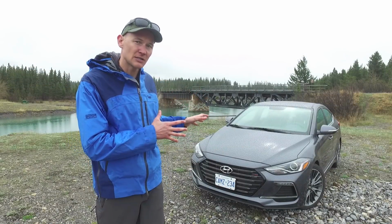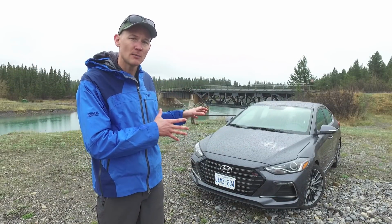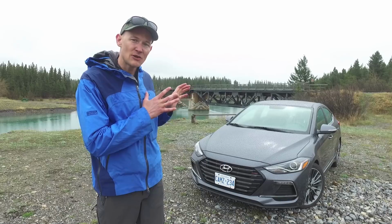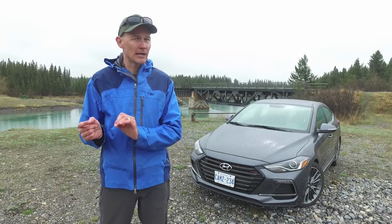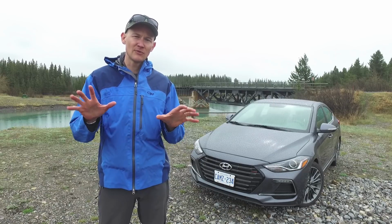But I'd like to know what your thoughts are on the Elantra Sport, how it does compared to the competition in this segment, if you think that it's going to be a really relevant choice, and maybe you're looking at this car compared to the regular Elantra. Which way are you going in terms of those two cars?